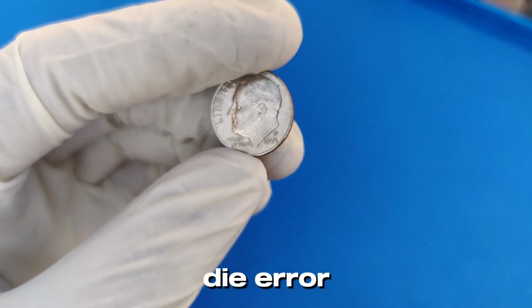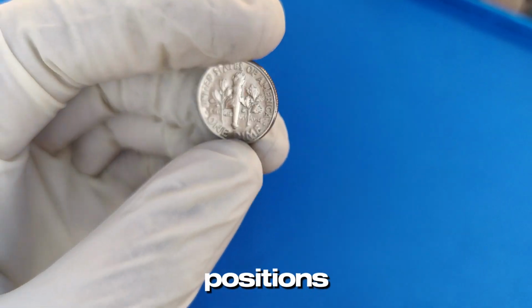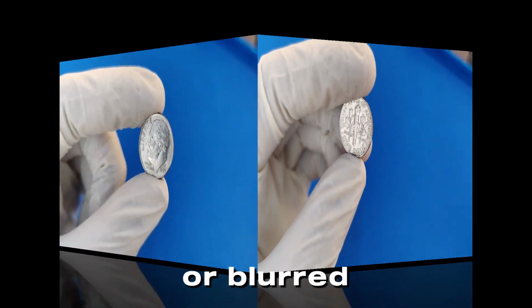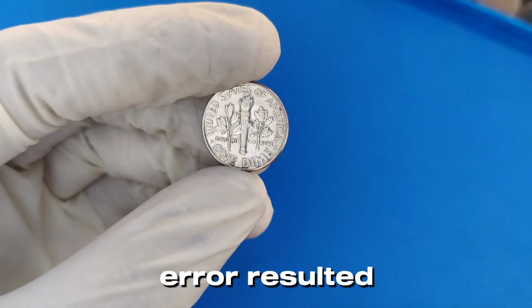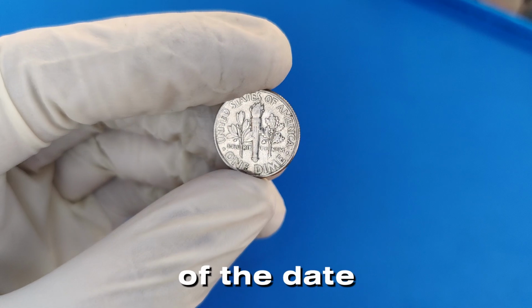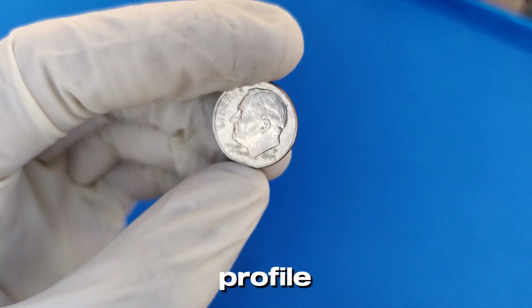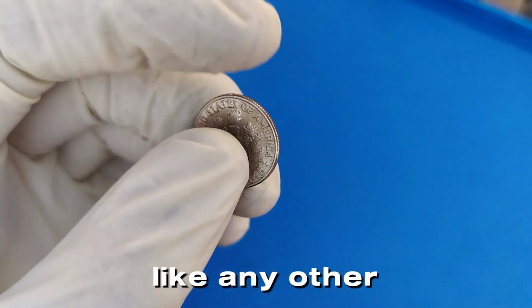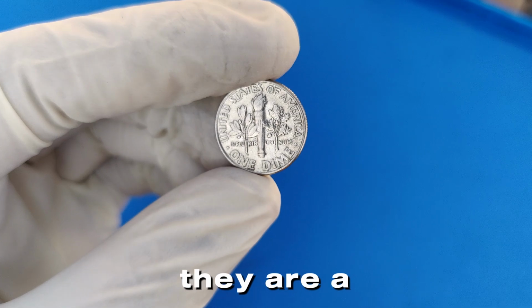A double die error occurs when a coin is struck multiple times in slightly different positions, causing some of the images or text to be duplicated or blurred. In the case of the 1995 P dime, this error resulted in a noticeable doubling of the date, the inscriptions, or the outline of President Roosevelt's profile. To an untrained eye, these dimes might look like any other 1995 dime, but to seasoned collectors, they are a goldmine.